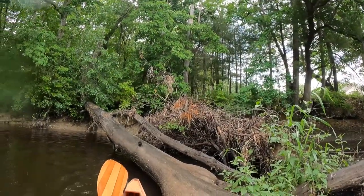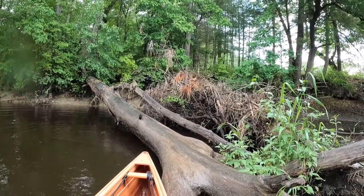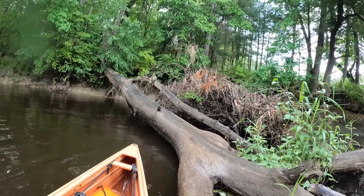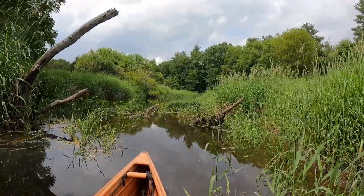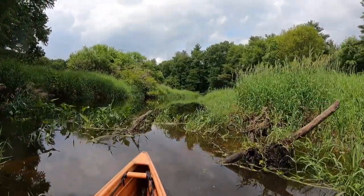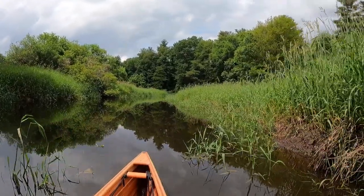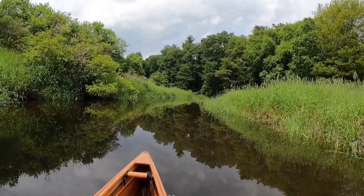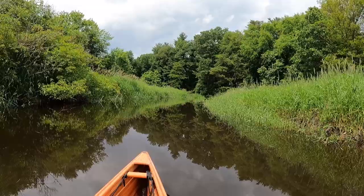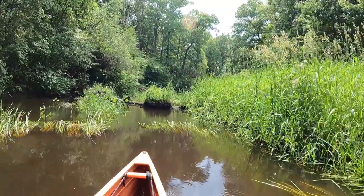I got it. I've seen a few deer today. Just saw a big turtle floating in the river. Doesn't look like there's a way to get past that, eh?